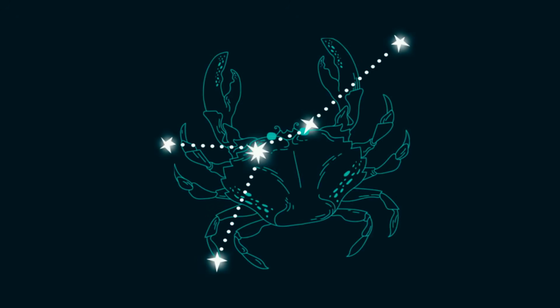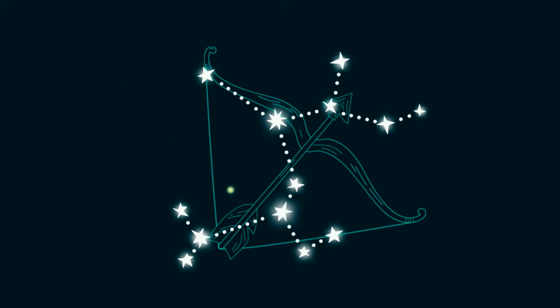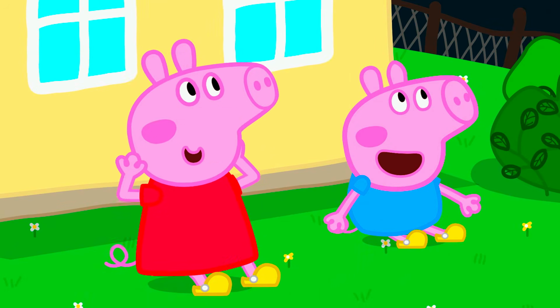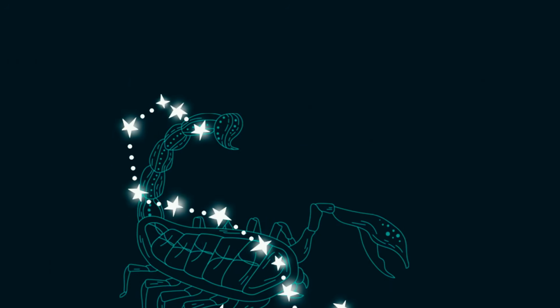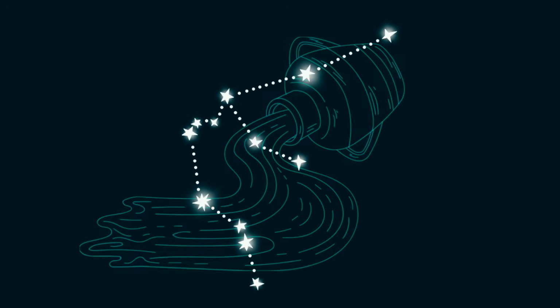That is the Cancer constellation, Sagittarius zodiac sign, Libra zodiac sign. Big Peppa and Little Peppa watched together. Scorpio zodiac sign, Aquarius zodiac sign.